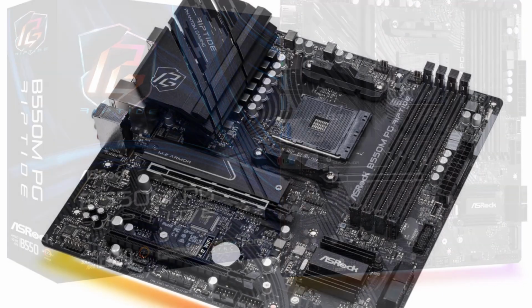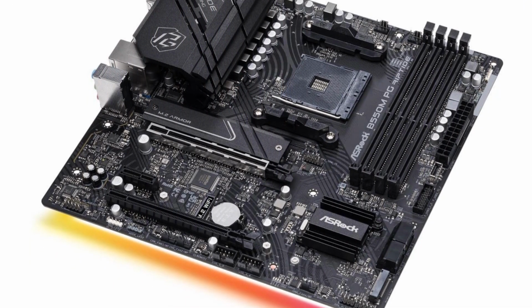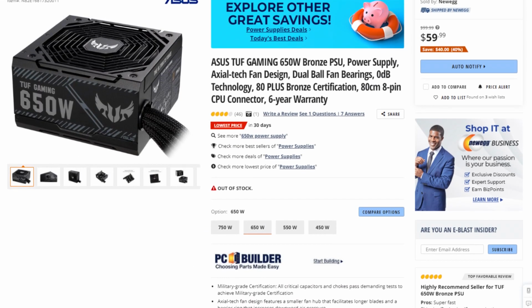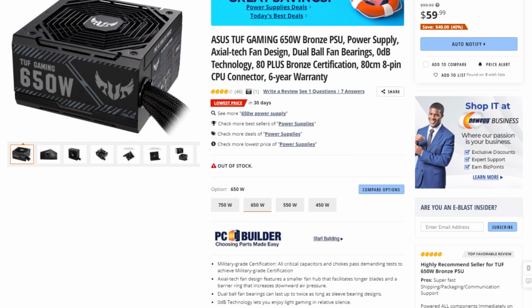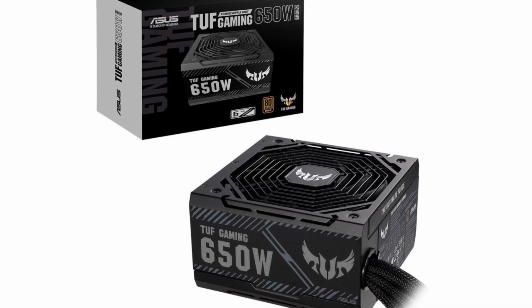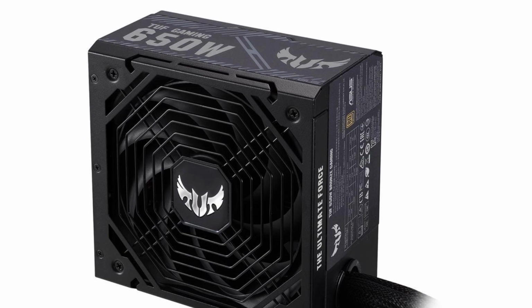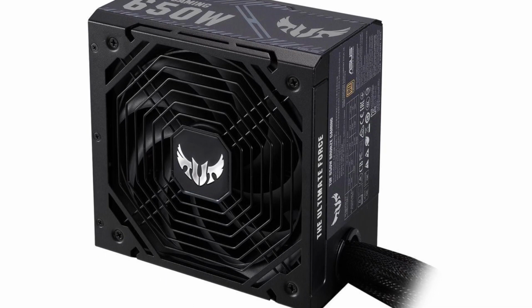However, this motherboard doesn't include Wi-Fi, so if you want a motherboard that includes Wi-Fi, you're looking to spend around $20 extra. And last but not least, we have the power supply. I picked the Asus TUF Gaming 650 watt bronze power supply. This is a B tier rated power supply, meaning that the build quality is going to be amazing, and for $60 it's on sale right now. You save 40%. I think that it's a really good deal.